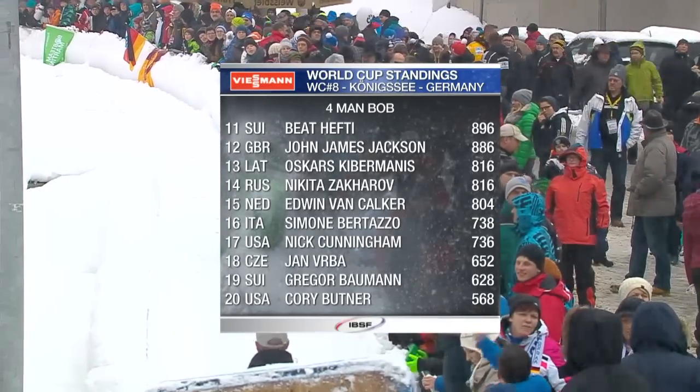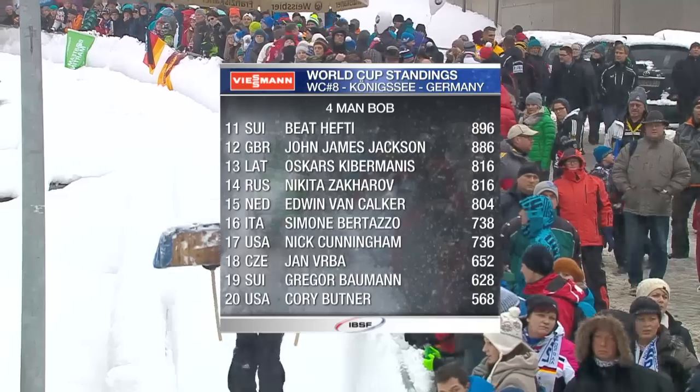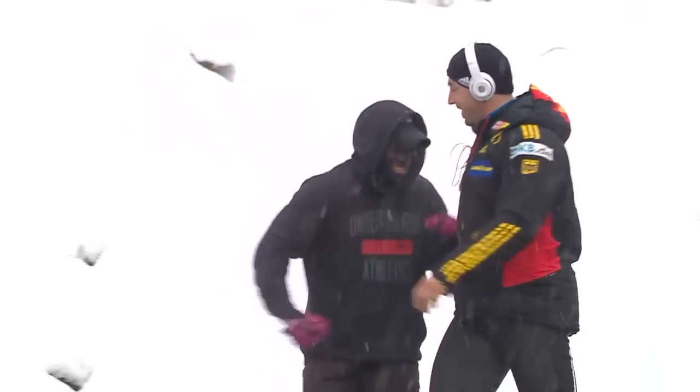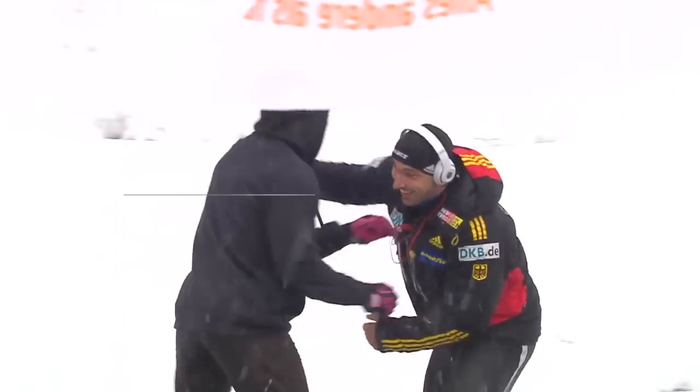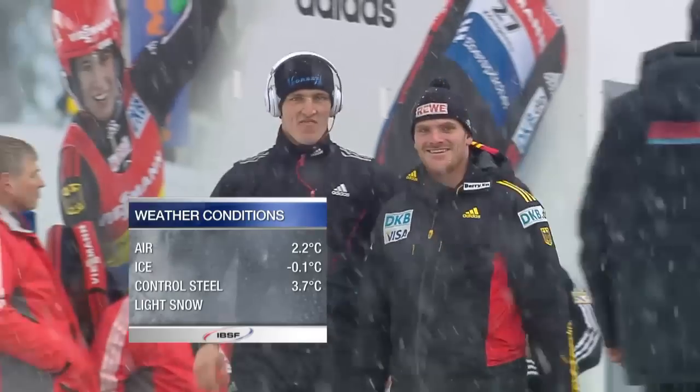Beat Hefti yesterday claimed the two-man European Championship gold medal, a Swiss 1-2. Last year in the four-man competition, the Germans were strong. Max Arndt, the champion, Thomas Florschütz third. Beat Hefti again on the podium in the silver medal position.